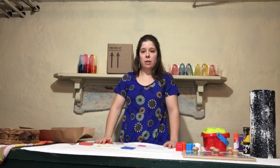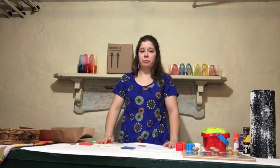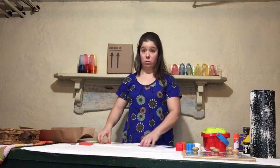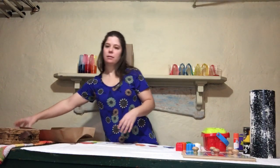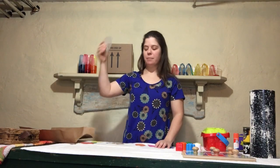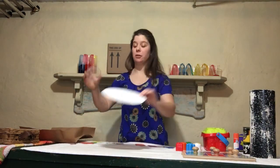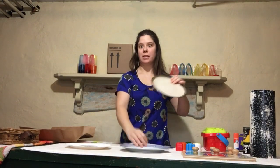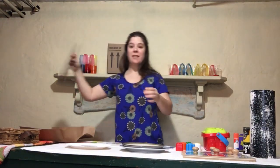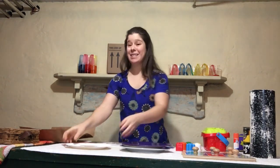Next, we're at 24 to 36 months, so that's your 2 to 3-year-olds. They should be matching shapes with varying size and orientation. An example of that, and you guys use what you have at home. This is just what I have here. We have a circle, a little top, that's a circle. Also, a paper plate. It's different, but they're both circles. Another example, a regular plate and a larger plate or dish, whatever you call it at home. And then finally, a purple circle. So they're all circles, they're just different sizes.